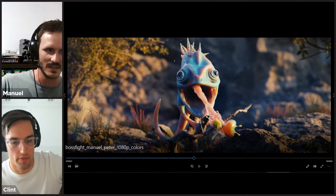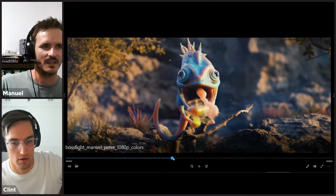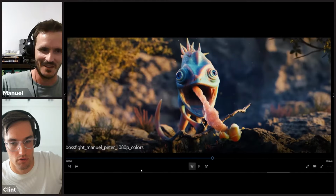So dude, that's so good. The material on that is so nice. And it's a lot of subsurface scattering that tells the story, I guess. So a nice little way of tricking how to achieve something like that.